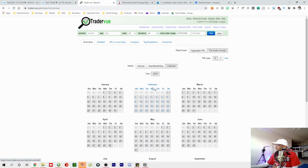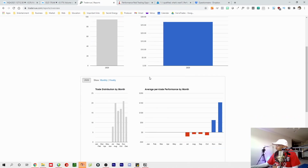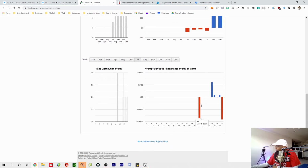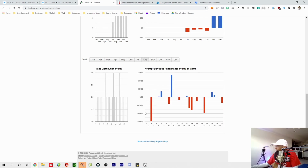If we go over here and get a little more into detail, we can see in July I was having much bigger losses than I was having winners. You see I had a loss of $86 there, a loss of $91 there, but I had a gain of $61 on this day, but only $9 on that day, and only $2 on that day, and $8.50 on that day. Looking at August, pretty much the same story.